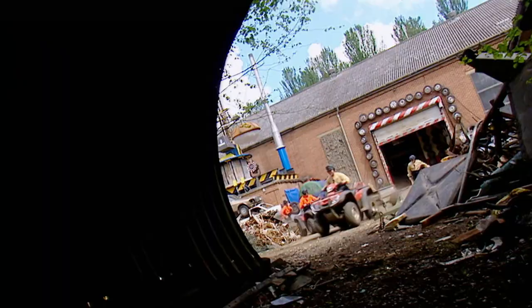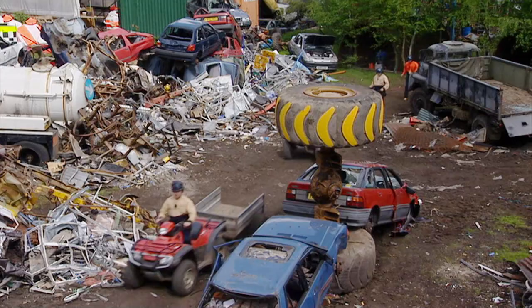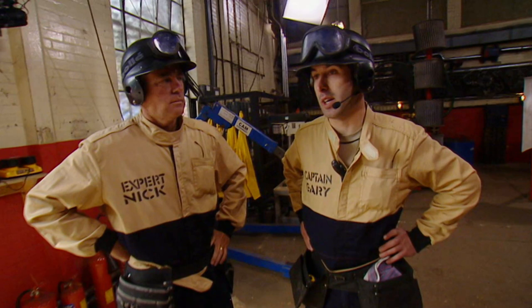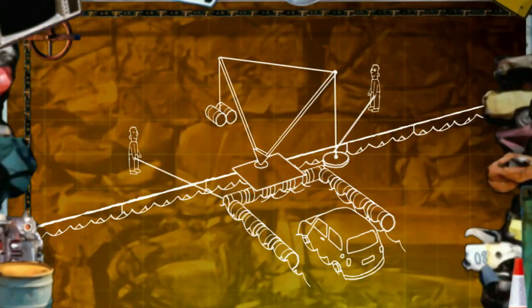This week, both teams are stretching their talents to the limits and building huge car-carrying cranes in order to retrieve three floating minis. Right, I think we need to get some straight edges and actually start marking out what we're actually going to use, how we're going to make up the jib. Yep, let's create some space and get going.